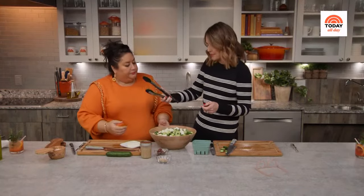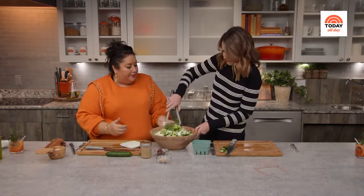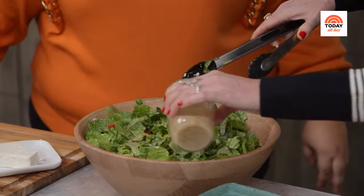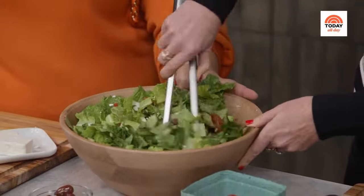Sure. This is what I would do. I go from the bottom up. It's the same thing as when you were marinating the chicken, from the bottom up. And I personally don't like a lot of dressing, so I would just do a once around. I figure people can add more if they so desire. How's that? Perfect. And then same thing, bottom up. Yum.